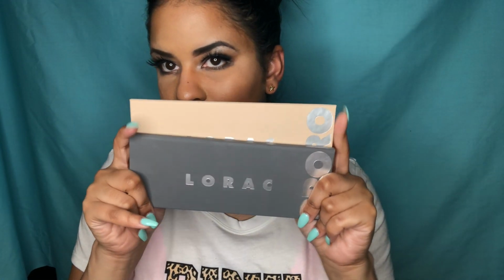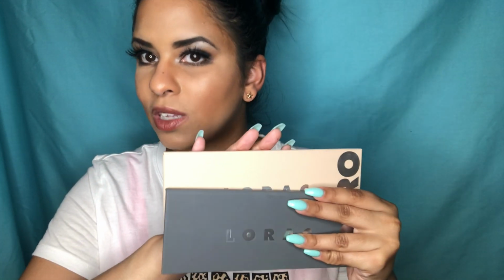So, okay, I just ran over to my glam station to get the Lorac 3 palette and compare it to the Lorac 2. If you look at them, they're pretty much identical, just the colors are different, which some people might have an issue with. I don't. I really like that because when they're both laying out on the counter, I can tell you 3 was already on my glam station, 2 will be as well.